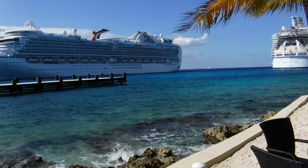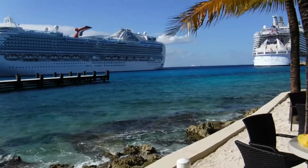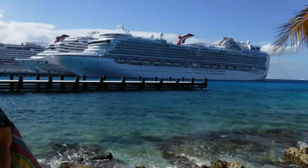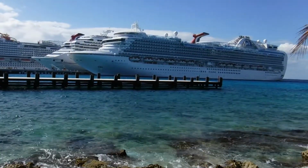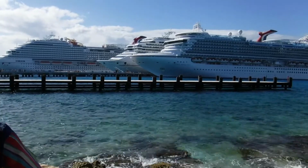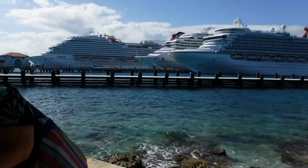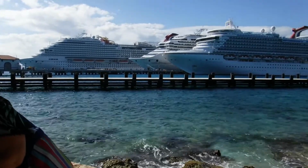So anyways, recommendations for this port. This is great for excursions. They have a beautiful coral reef in Cozumel. If you like to snorkel and go scuba diving, you definitely want to do it at this port. They also have great caves for cave excursions.